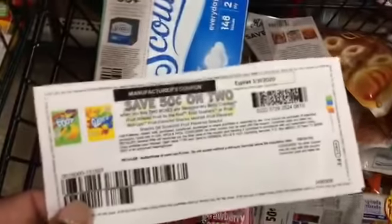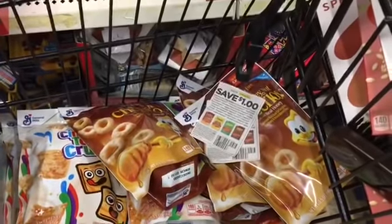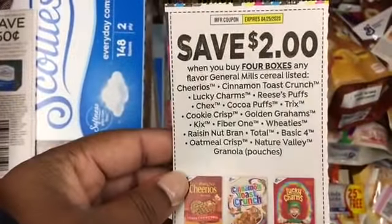All right, this is my second cart. I have a coupon for Scotties, 50 cents off any three Scotties. I have fruit roll-ups, four of them. I got 50 cents off any two. I got a lot of cereal this week. I'm running out of cereal, so I got two coupons for the Cheerios. And then I have these coupons for the Cinnamon Toast Crunch. I don't know what the other coupons are.